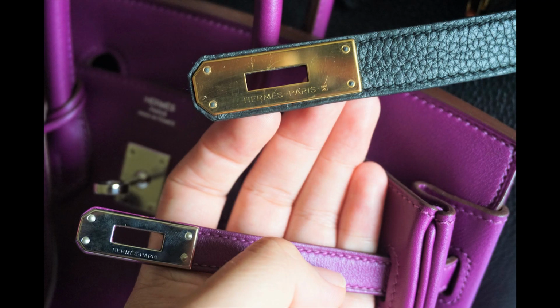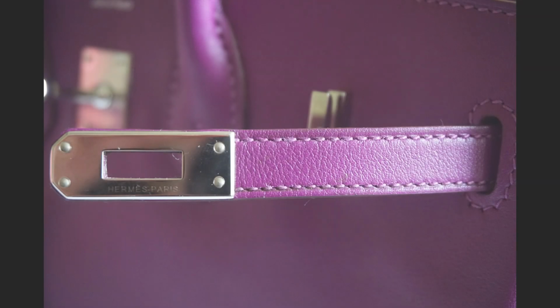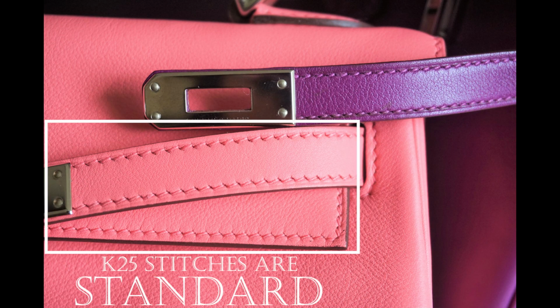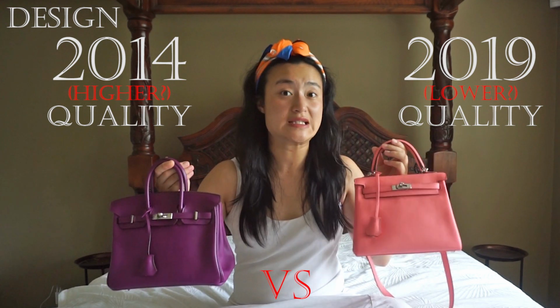Hermes craftsmanship is always an asset to be admired, and their precise detailing is even more remarkable when you consider the challenging shrunken down proportions of these mini bags. Comparing against my Birkin 35, you'll notice that the hardware engraving is as fine as a single strand of hair, and Hermes has even scaled down the size of every hand stitch on my Birkin 25. Interestingly, there has been no change to the size of the stitches on my Kelly 25 compared to my larger bags. So perhaps that's a sign of Hermes's cost-cutting measures in more recent years.